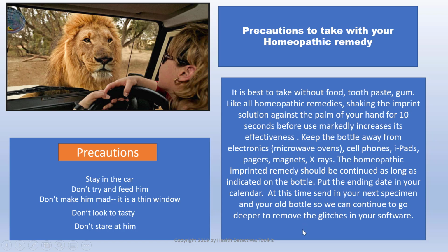The homeopathic imprinted remedy should be continued as long as indicated on the bottle. It's very important because it figures out how long you need to take it. Put the ending date in your calendar. At this time, send in your next specimen in your old bottle so we can continue to go deeper to remove the glitches in your software, because most people have multiple layers that need to be cleared, and we want to do a good job for you, so we want to do this over time. Most of the bottles that we send to you will usually say 3 weeks or 6 weeks. It's different for everybody, and the Asyra will decide how long it takes to clear that particular level.